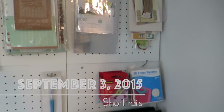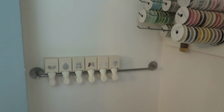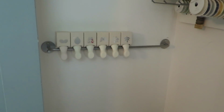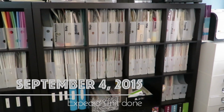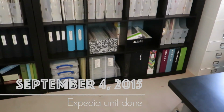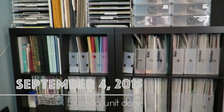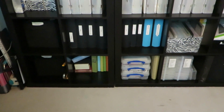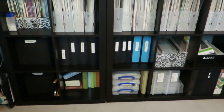My pegboards are up. Stuff is put away. And now I'm putting up some of these short rails for some other things that can sit here on the side of the closet. Okay, this part is done. I'm exhausted. All of this is organized. Things, similar things in the same places.